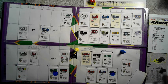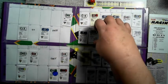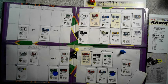Mark Martin needs a 7. He's good. Ronnie Thomas a 3. No, he needs a 4. Thomas is out of the race. And the way I score this, if you do not finish, you do not get points.